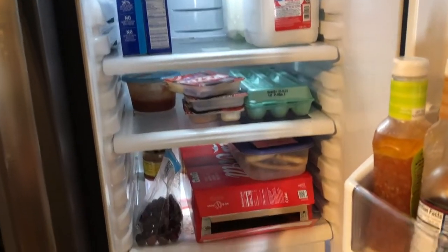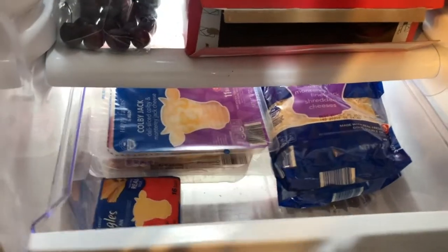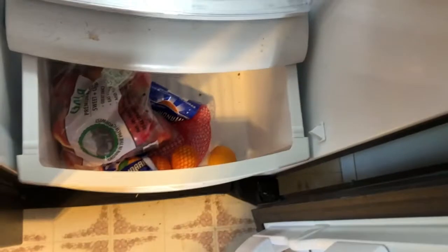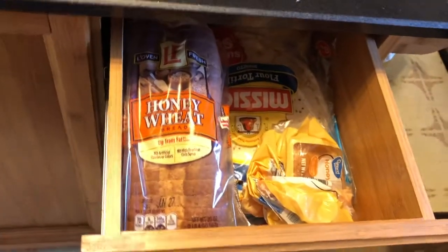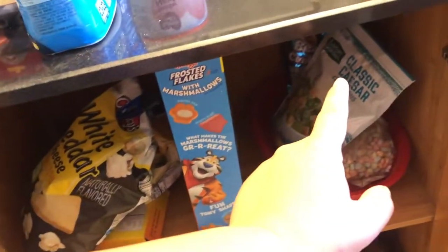I know, don't tell me. Actually got more stuff in the meat drawer now. That's about the same. And there we go, apples in there now too. Bread drawer is restocked. And this is pretty much the same, just got popcorn and croutons now.